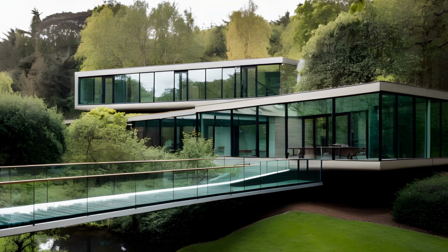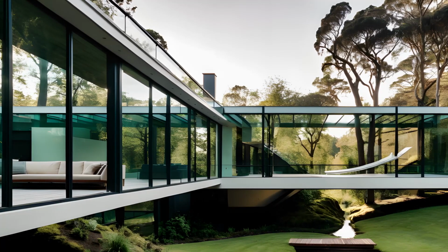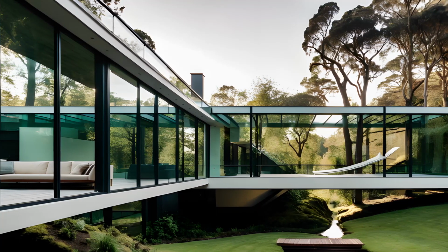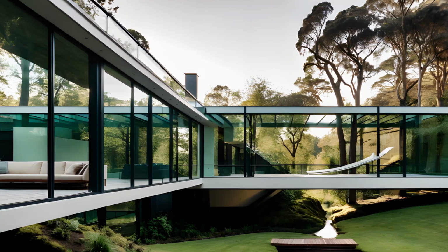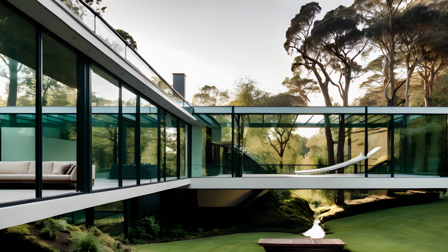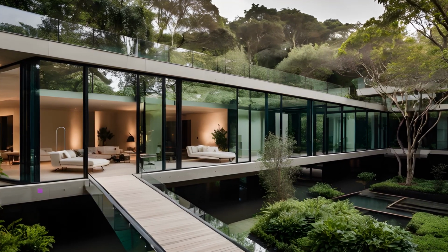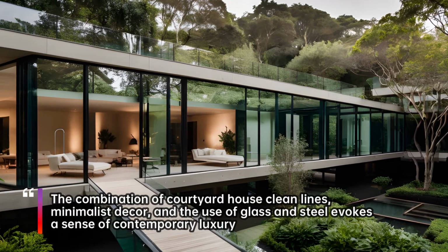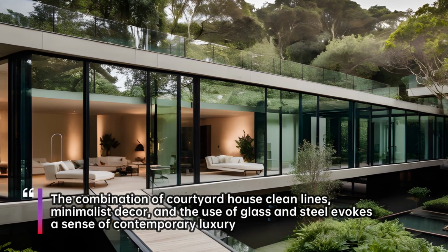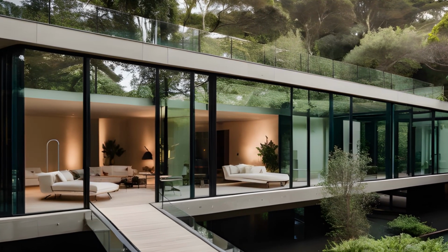Courtyard houses with floating glass bridges seamlessly blend modern design elements with classic architectural concepts. The combination of clean lines, minimalist decor, and the use of glass and steel evokes a sense of contemporary luxury. Meanwhile, the central courtyard, often adorned with lush greenery, water features, and sculptures, exudes a classical charm that harks back to centuries-old architectural traditions. The ultimate expression of luxury.